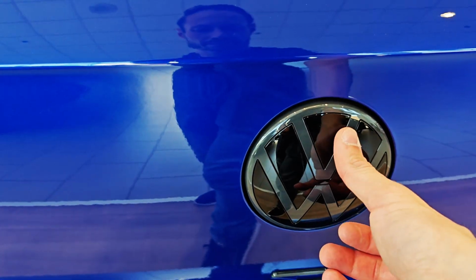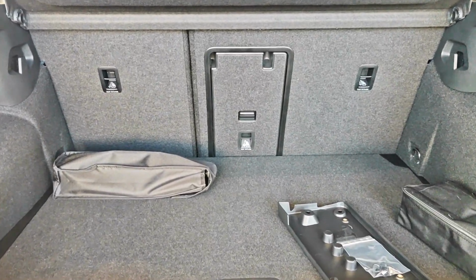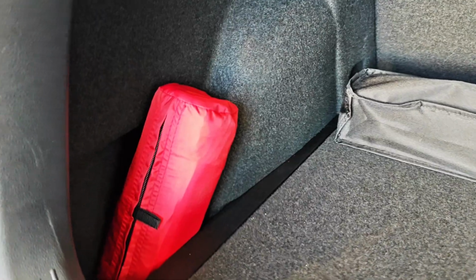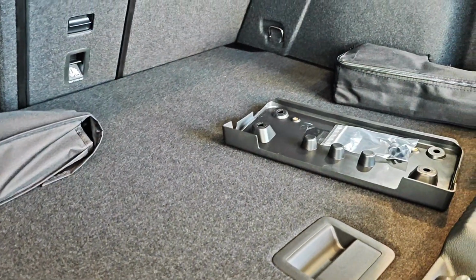Now let's take a look at the cargo area of the Golf R, and I love that we flip up the emblem still to open the trunk. It looks very cool, and the backup camera is hidden in there, so it keeps it nice and clean. But the cargo area is deceiving because on the outside it looks small, but when you open up the cargo area, you see you've got a ton of space.